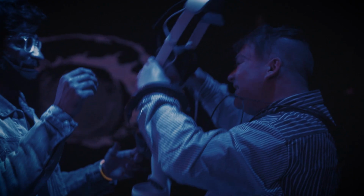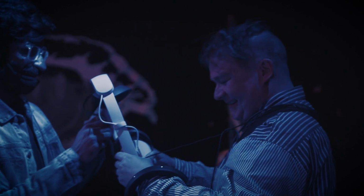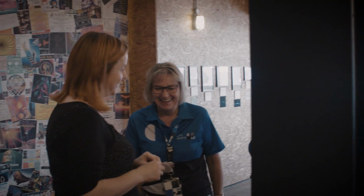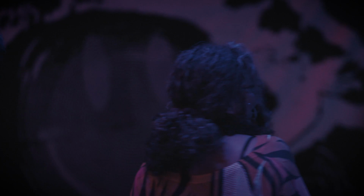Hopefully everybody that comes and tries this experience will understand that a lot of love and care and time and effort has been put into this to make everything that you see in it really special, really well researched, and hopefully that means that the experience itself will be a joyous experience but also a meaningful experience.